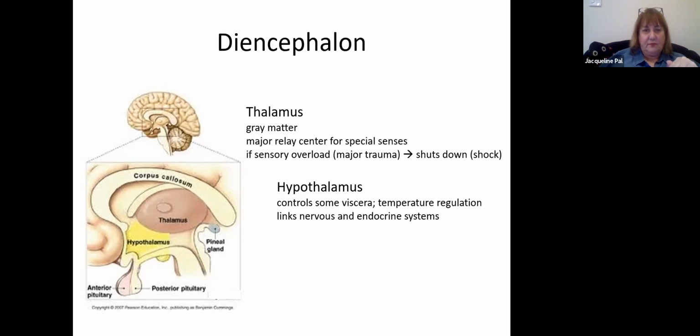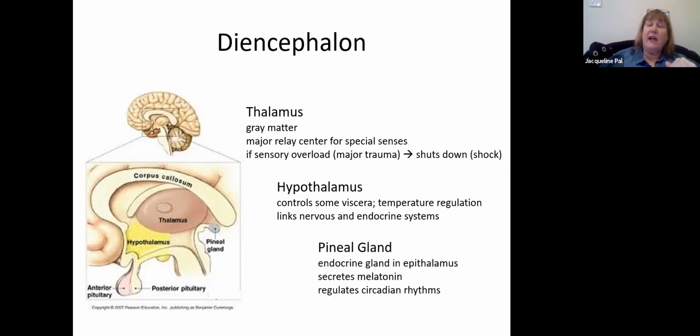As far as the pineal gland goes, this is a little endocrine gland that secretes a hormone known as melatonin. If you go back and remember when I talked about the integumentary system, when we talked about melanocytes secreting melanin, I said some of you were going to write melatonin. Well, it's true, some of you wrote melatonin, but that was melanin, and this is melatonin. What melatonin does is it regulates circadian rhythm.